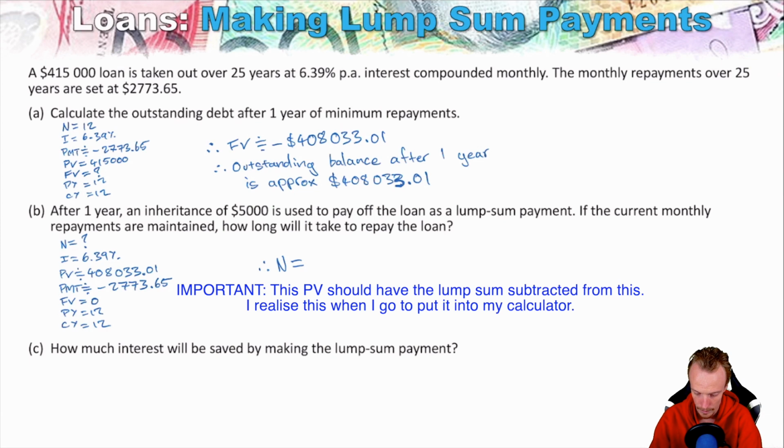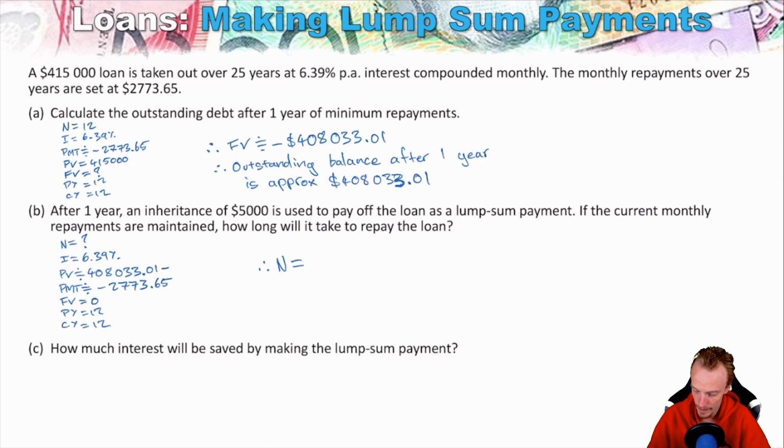8033.01. Oh, hang on. I've just realized something. I'm supposed to be making that lump sum payment. That's something that's really, really important. At this point, we are making a lump sum payment of $5,000. So we need to reduce the present value here by $5,000, because we're using the $5,000 lump sum payment. So that was just an oversight for me as I was rushing through. I realized that as I was just entering in here, it's like, why would it be the same? So that's just something very important to note.